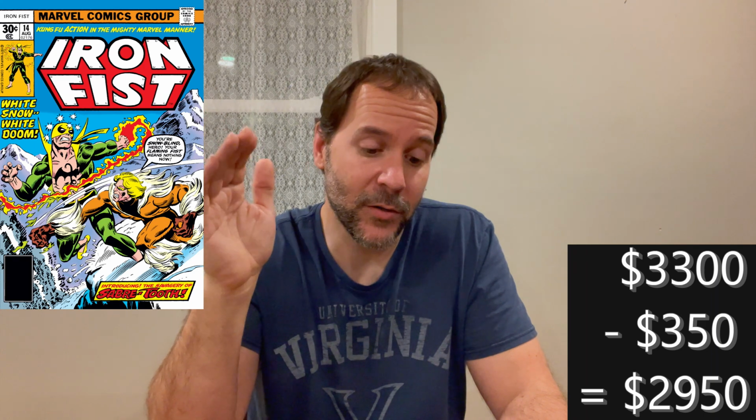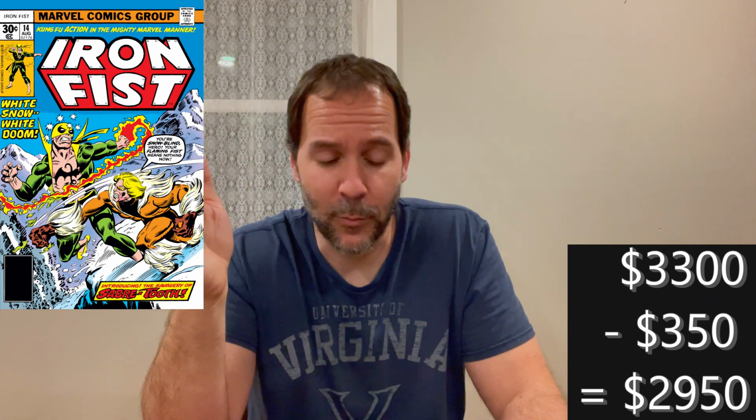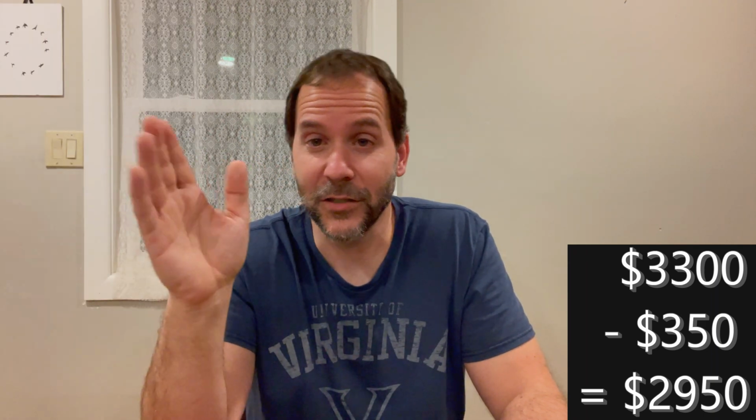And also, this is kind of a Wolverine key, but also a villain's first appearance. Again, I love my villains. Iron Fist #14, the first appearance of Sabretooth. You can get that at a 9.0 for about $500. So those would be my Wolverine books.